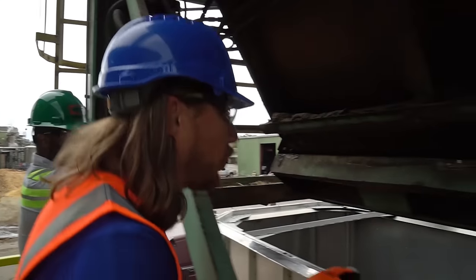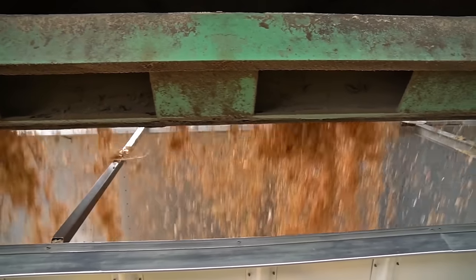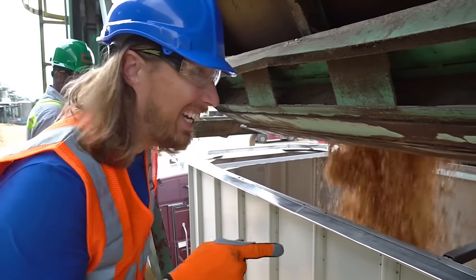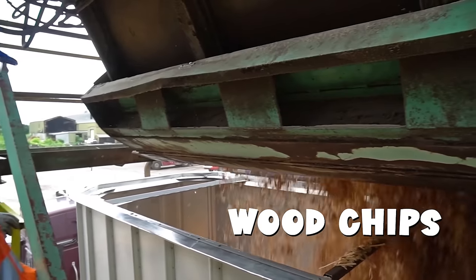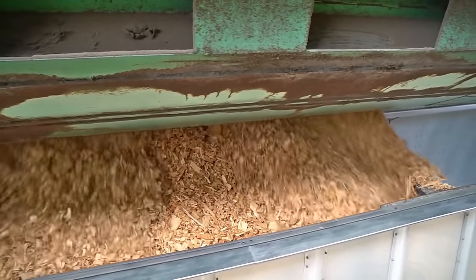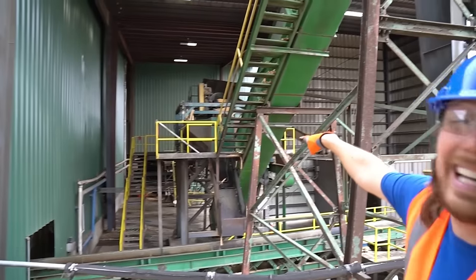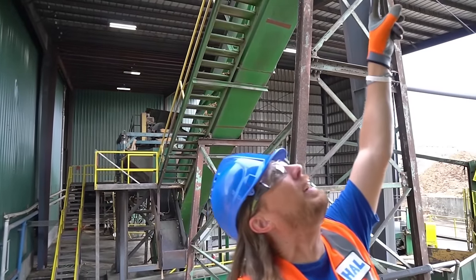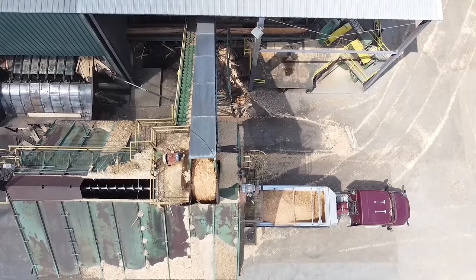Chips are gonna fall into our truck. Let's go. Oh, wow. You see that? That's a lot of wood chips. Woo. Wow. You look right over there. You can see the big chipper. It's chipping up wood, up this big, huge conveyor belt into these big urns.